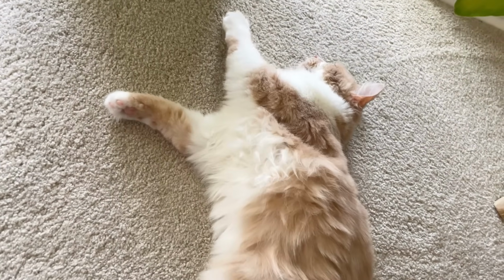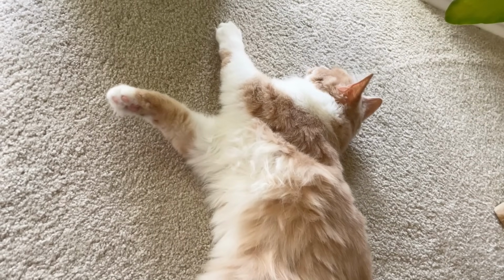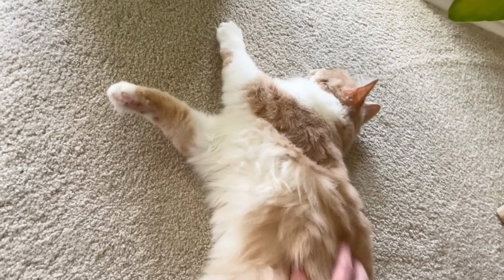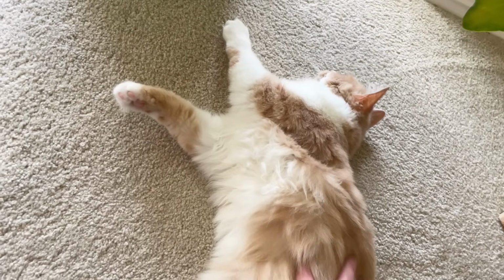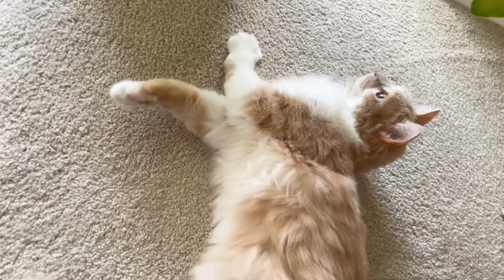I did buy him some stairs for my bed just because the way the frame sticks out, it would be a little bit awkward for him, and he figured out how to use those right away, and so he uses those to get up on the bed, but he does not use them to get off. He can jump off of almost anything, okay?